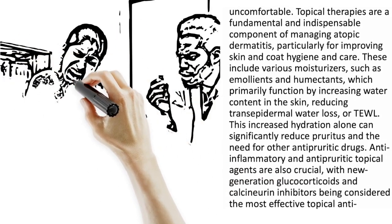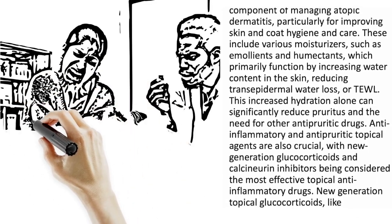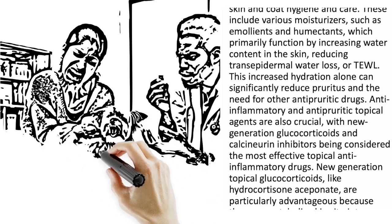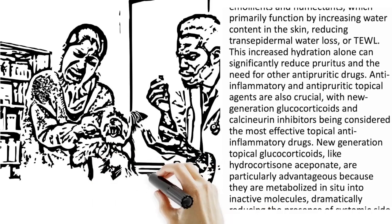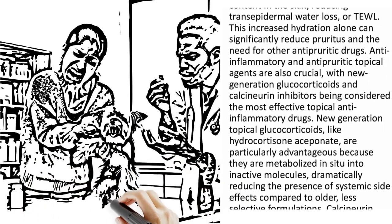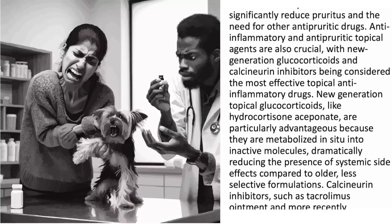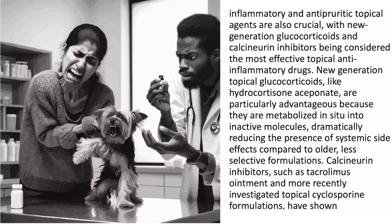Topical therapies are a fundamental and indispensable component of managing atopic dermatitis, particularly for improving skin and coat hygiene and care. These include various moisturizers, such as emollients and humectants, which primarily function by increasing water content in the skin, reducing transepidermal water loss, or TWL. This increased hydration alone can significantly reduce pruritus and the need for other antipruritic drugs.